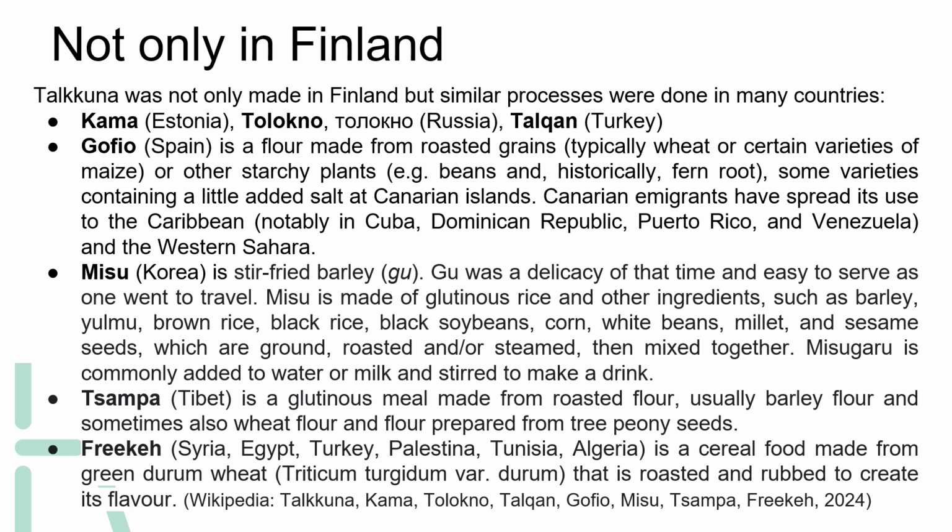In Korea, they are using misutgaru. It's a stir-fried barley. And this was a delicacy in old days, and it was easy to serve also when you were on a trip. The same reason why it has been made in Finland. And in Korea, they have been making it also, besides from barley, from different types of rice and beans.